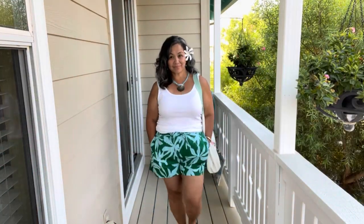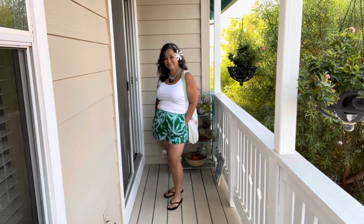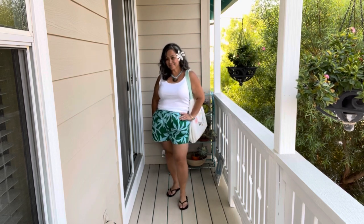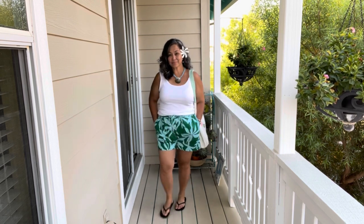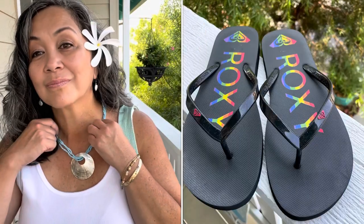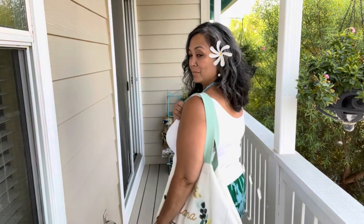Here I'm sporting an easy-to-wear shorts and tank top outfit with an island vibe. The mother of pearl necklace and Tahitian tiare flower accessory remind me it's time for a vacation somewhere in the tropics. I even remembered to pack sun protection and a beach towel.